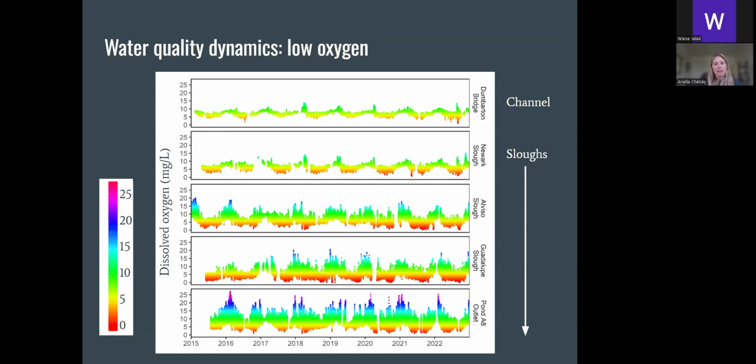And so you can see that oxygen remains pretty high at the channel station. We don't frequently see these dips where the oxygen concentration is in the red zone, where anything yellow to red is 5 milligrams per liter or lower. The reason I'm using that cutoff is the San Francisco Basin Plan: the oxygen threshold for the bay is 5 milligrams per liter. That's not actually the threshold that applies to the Lower South Bay sloughs, but it is a good point of reference when looking at these data.